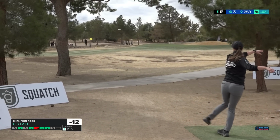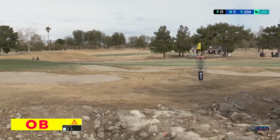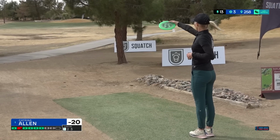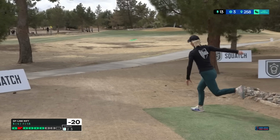Pretty ripping crosswind today on this hole. Made it really hard to crash a hyzer in, which I think is the most comfortable play. See a lot of people landing short in those two bunkers on the right side. Or if you're Madison Walker, landing in between the two bunkers, magically. I'm not mad about it.